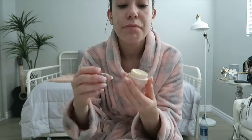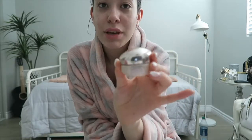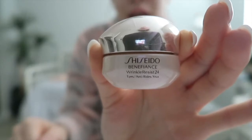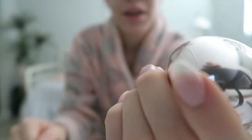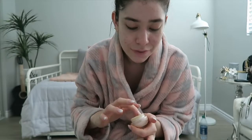And then the only other thing that I put on my face before starting my makeup is my eye cream, and this is my absolute favorite. I actually stopped using it for a while and started using the Olay Henriksen banana brightening eye cream, but I just had to go back to this one because I love it so much. This one is the Shiseido, the wrinkle resistant one.